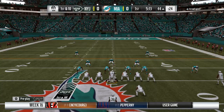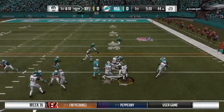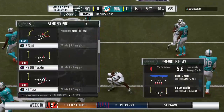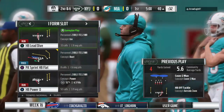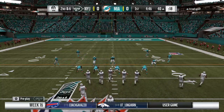Let's go. Green 39. And they'll run it here. And he takes it down to the 40 with a pickup of 4. When we see those runs to the perimeter, when we see those runs to the edge, we think about big breakers, don't we? In this case, it was a modest gain, but it does open up possibilities here on 2nd down.